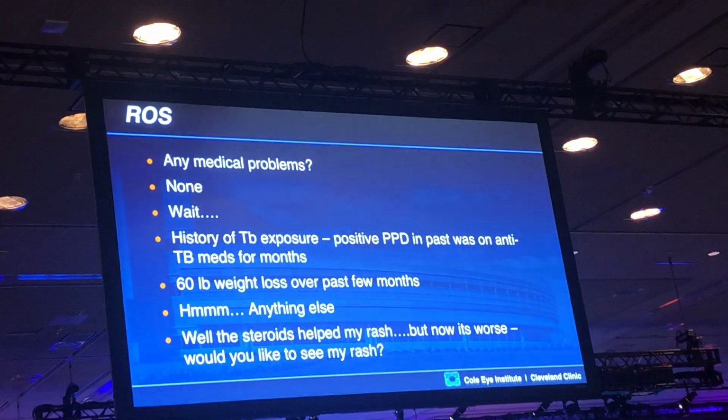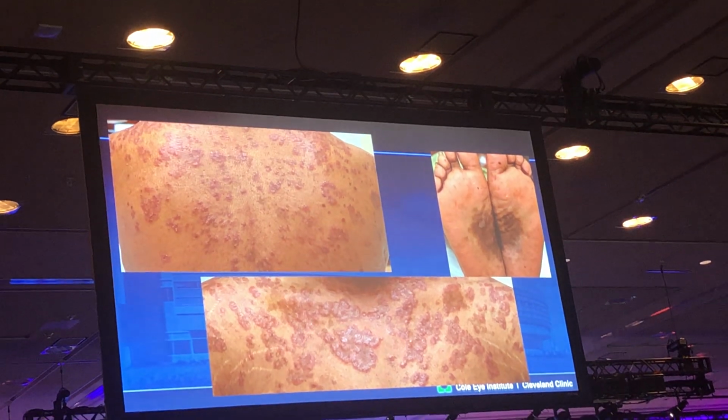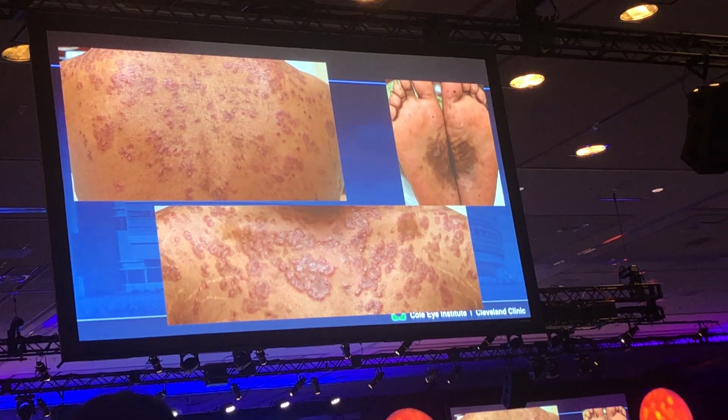Come on over, bud. Let's see if you can look at this rash. And there is his back, his trunk, and his feet. Dr. Rao, when you see this, is there anything else this is besides one disease?